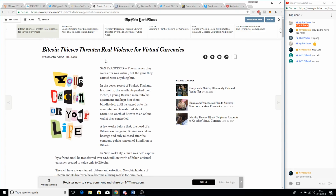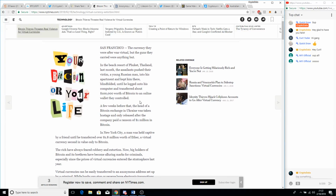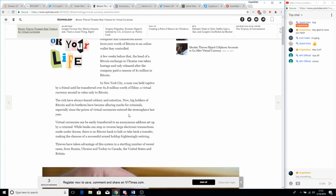Basically, there's a lot of crimes where people are focusing on people that have a lot of Bitcoin, basically like a lot of robberies and stuff. They're aiming at people that have a lot of Bitcoin or cryptocurrencies in their wallet. So basically the gist of this article is, if you have a lot of Bitcoin or just a lot of cryptocurrencies, don't advertise it. Don't post it on social media.